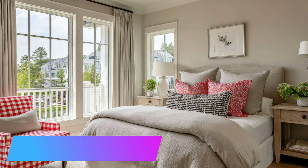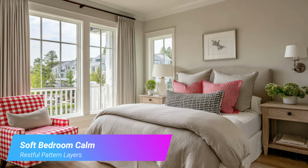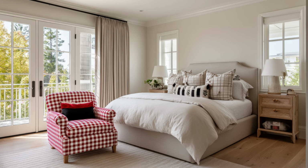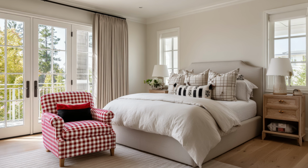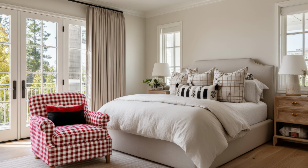In the bedroom, black and red gingham can feel surprisingly gentle when it is layered with soft bedding, pale walls, and simple, restful textures. Instead of overpowering the space, the pattern adds a quiet spark that makes the room feel more personal, more inviting, and beautifully ready for slow mornings.